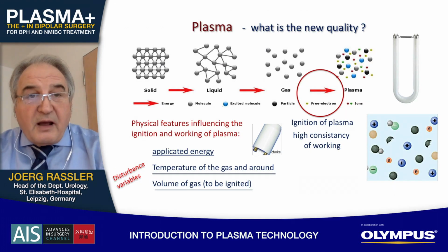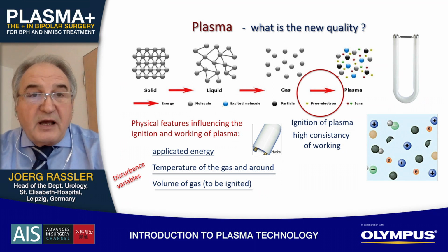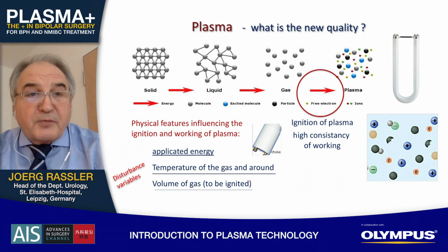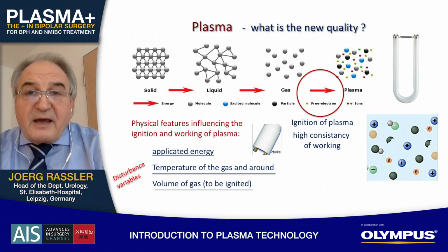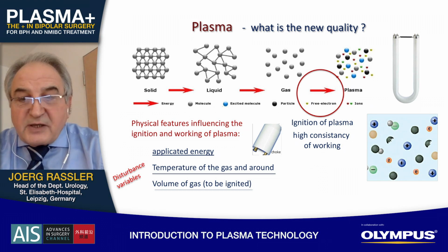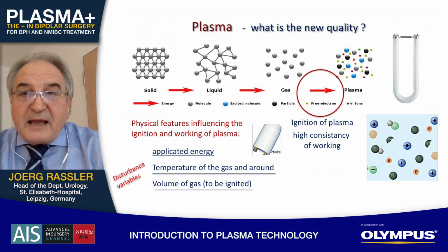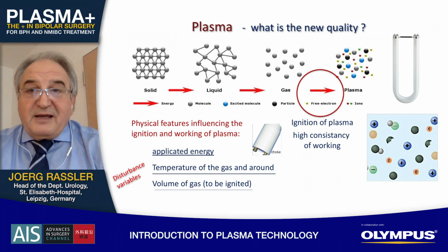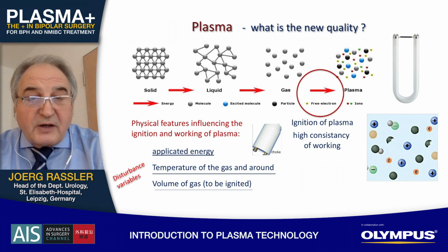What is plasma really? If you give some energy to a phase of matter, you change this phase. Give energy to a solid body, then you get a liquid one; plus energy, a gaseous one. And if you give energy to a gas under certain physical circumstances, it can be possible to ignite a plasma. It is comparable with this neon lamp on the right side. If we give energy to this neon gas, then we can ignite a plasma, and the applied energy comes from the choke.